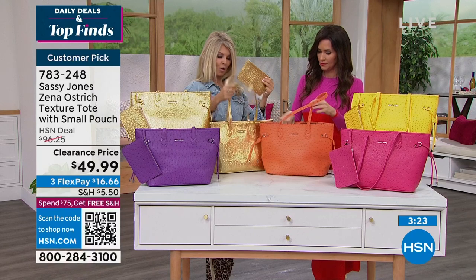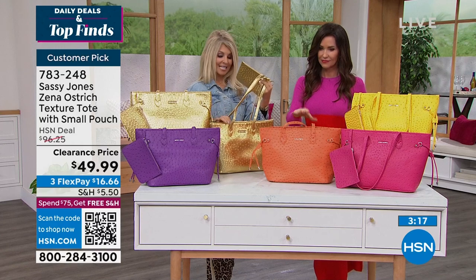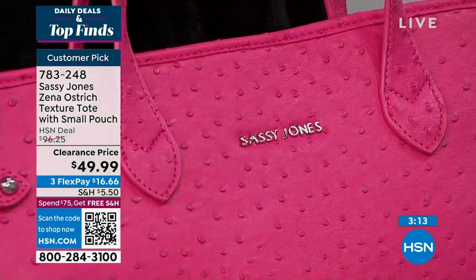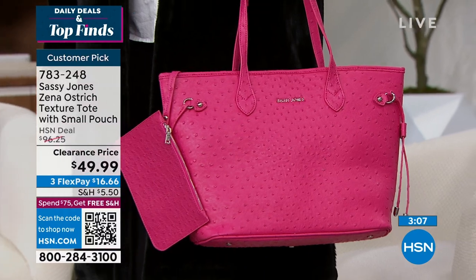Really, the quality of this is an ostrich finish, so it has great texture. But another beautiful feature is it is faux leather, so it's easy to maintain, so you can wipe it off. So if you want to take it as your tote to the beach or to the gym, you can take this from dressy to casual. You don't have to worry about babying it.